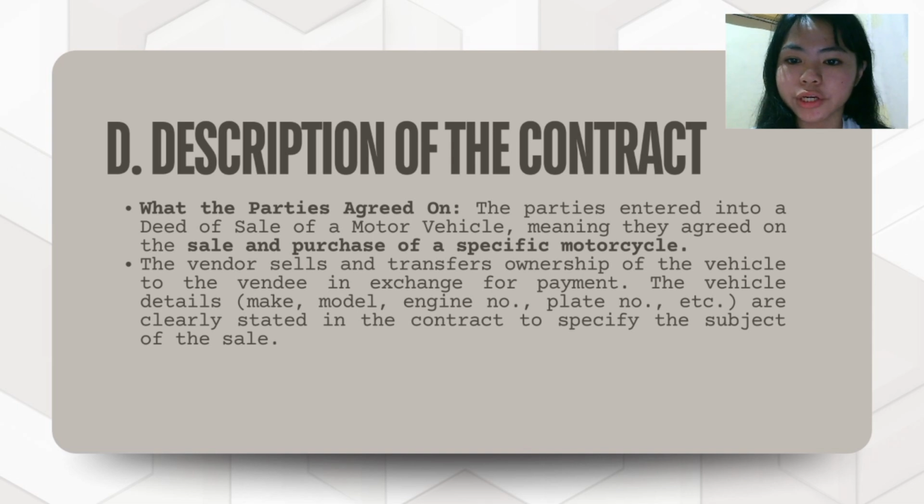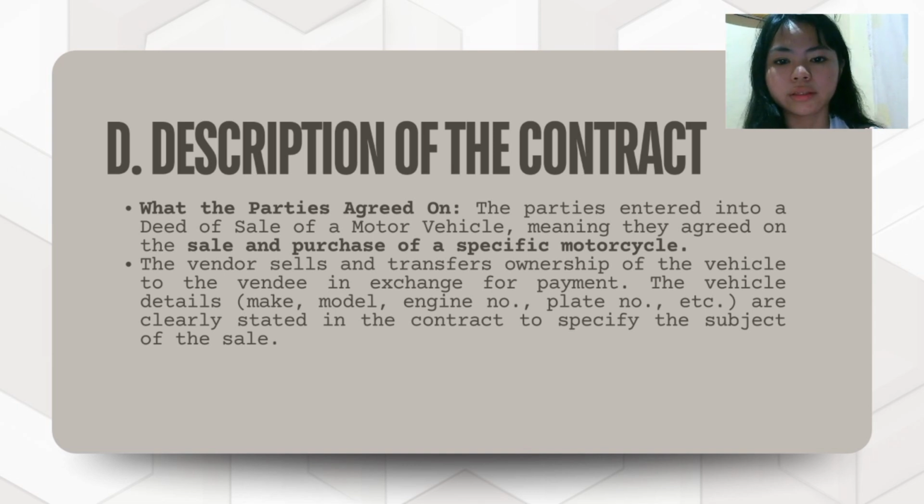And as you can see here in our sample contract, the vendor sells and transfers ownership of the vehicle to the vendee in exchange for payment. You can also see here in the contract that there are specific details about the vehicle. That includes the make of the motorcycle, the model, the engine number, and the plate number, etc. These details are clearly stated in the contract.